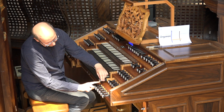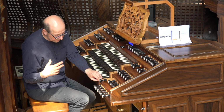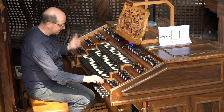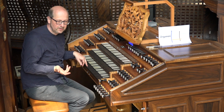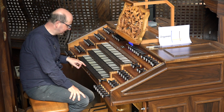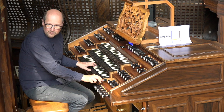And then you have the second line where you have an actual name of the pipe. And here, this is called the principal. And then you have the third number, which is 8 foot. So it's 8 plus this kind of comma. And this means that when you press C1, in German C1, I don't know what the middle C, let's say the middle C, it sounds exactly like you would expect the middle C to sound, or this A1 is 440 hertz. No? So this is what 8 foot actually means.